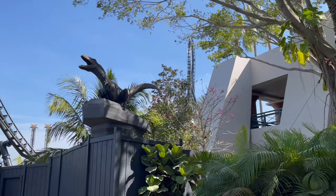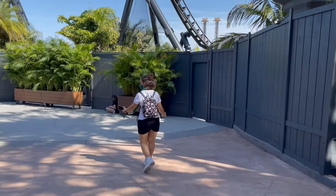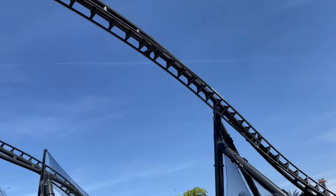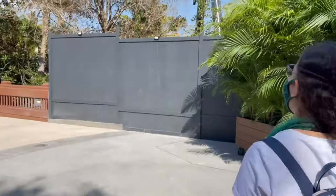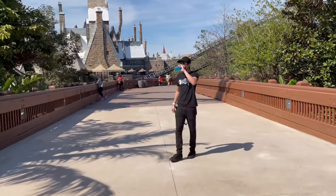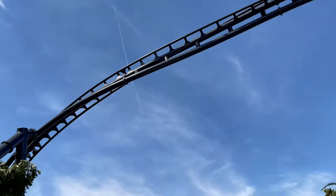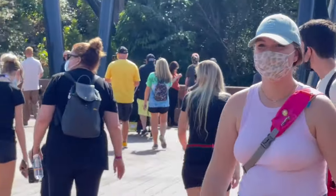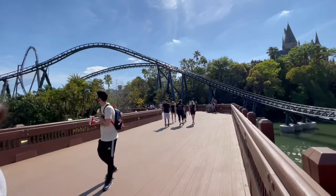The new Velocicoaster entrance opened up with the bridge. Looks really cool. I don't think they're testing today. Yeah, I know. Look at this bridge. I think that's Rick's Flicks over there. That is really cool.